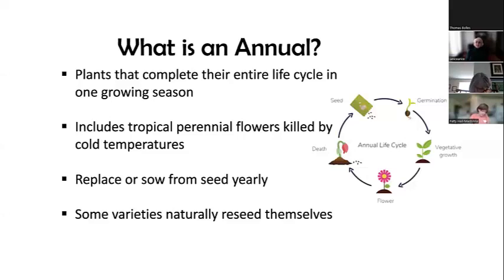So what's an annual? An annual is any plant that completes its entire life cycle in one season. Now, this could include tropical perennial flowers that are going to be killed by the cold temperatures in our area. And so you want to know, even if it says it's a perennial, is it a perennial where I live? And they replace themselves, you need to sow them from seed yearly or replace them yearly. Some varieties naturally reseed themselves. Cosmos is one of them that just spreads everywhere, and I'll show you that one in a minute.